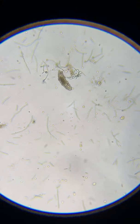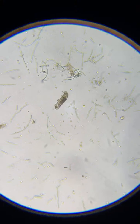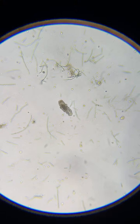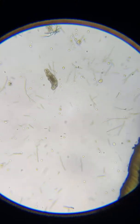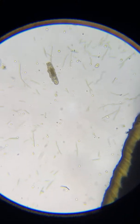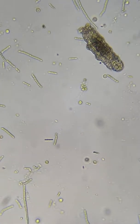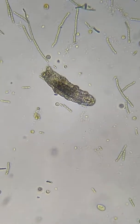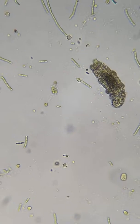Okay, yeah, you're asking about eggs. Yesterday I was looking through this particular slide right here, and one of the tardigrades shed their skin, and I saw 3 eggs in it. So yes, one of these at least has eggs, and that's how they lay their eggs, I guess. They shed their skin, and their eggs stay inside the shed skin. So yes, you're right, and this one could have eggs in it too. Just kind of hard to see.